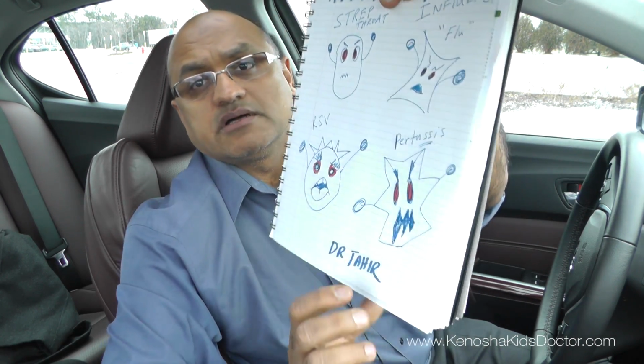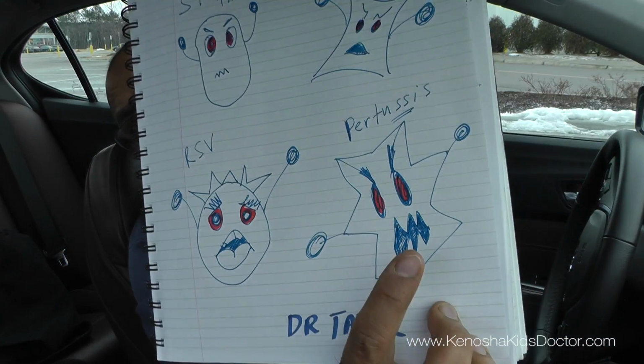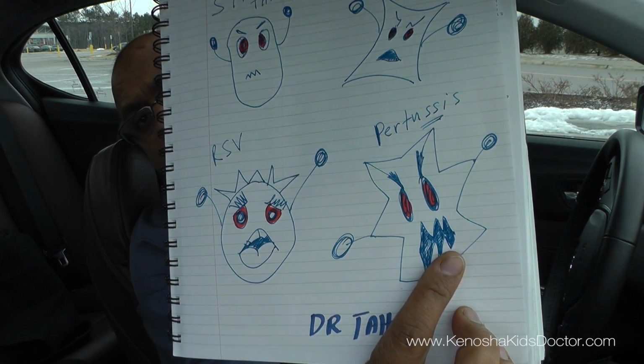All right, let's talk about pertussis. Pertussis is also known as whooping cough, okay? Whooping cough, people think is old news, an old world disease, but not the case. It's all over the place, and we all hopefully get vaccines for it. But the vaccine isn't 100%, and the vaccine effect wears off as time goes on, so lots of adults can catch pertussis and pass it on to babies who aren't immune to it.